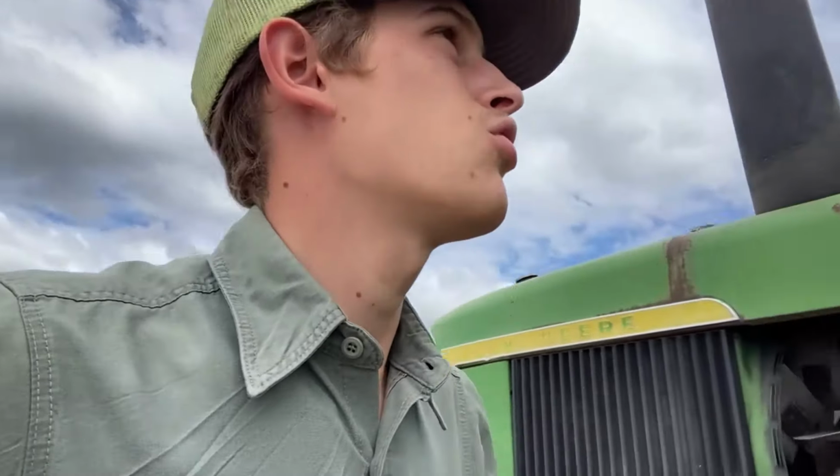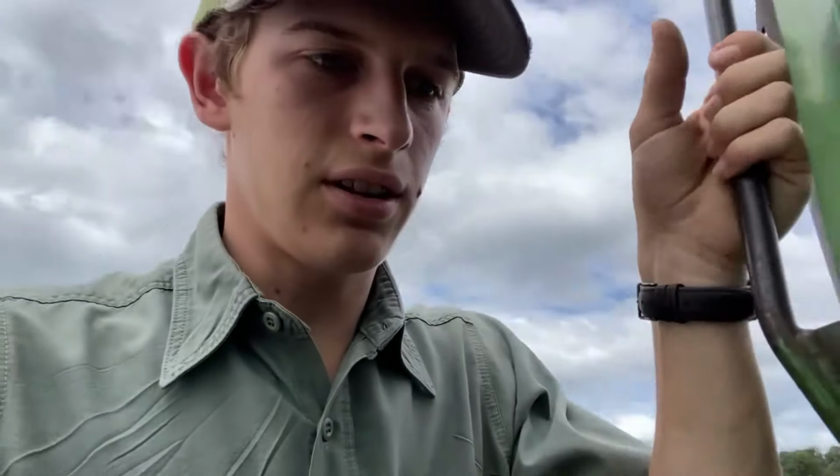But I'm trying to figure out some stuff with getting some water away from there, where we gotta put the bag at, and some stuff like that. So we're gonna pull this back in here, and then I think this afternoon we're gonna go try to move some equipment around and get some stuff ready for harvest.